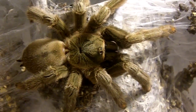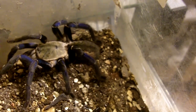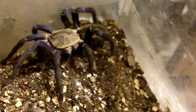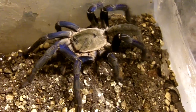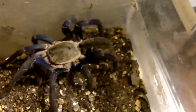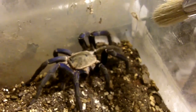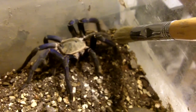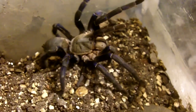Alright, next one. The next blue tarantula that I have is a Haplopelma lividum, cobalt blue, who I'm sure you all remember, Midna, my 5-inch female that I got from a pet store back in 2007. She's full grown, 5.5 inches. Still aggressive as hell, so I'll just give you a little touch to show you how these are not meant for beginners. You can see how fast that was.